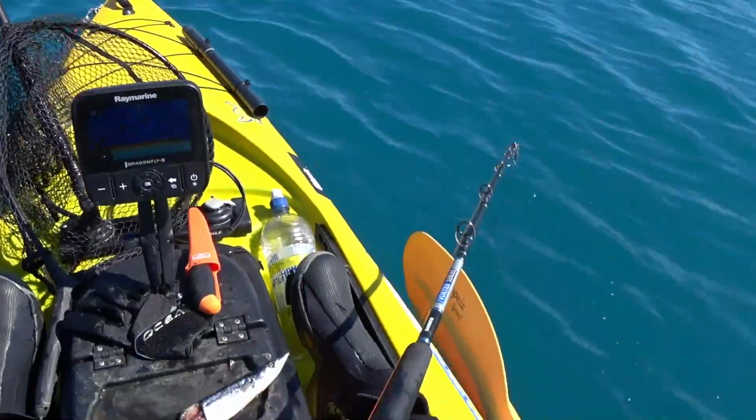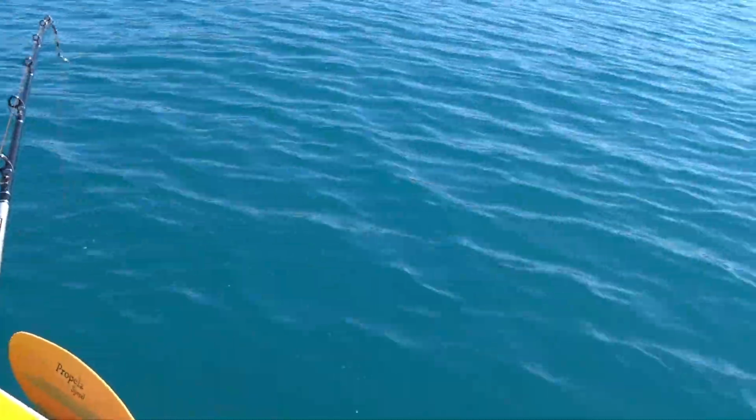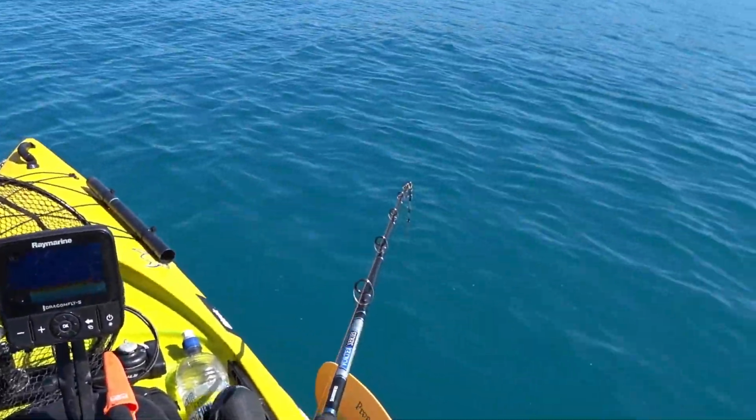Oh, it's a big one. It's a big one. It's a big snapper. I just saw the side of him. I don't know how big he's gonna be, but I think he's gonna be a beast.